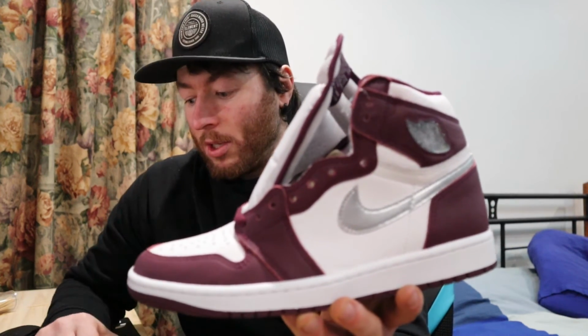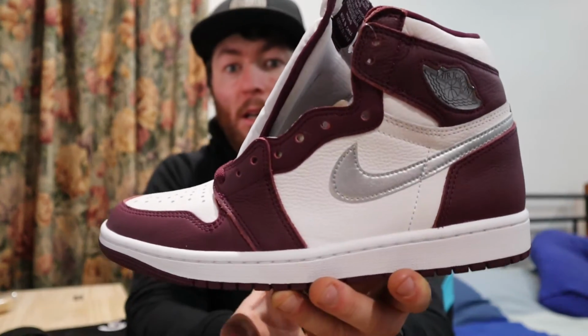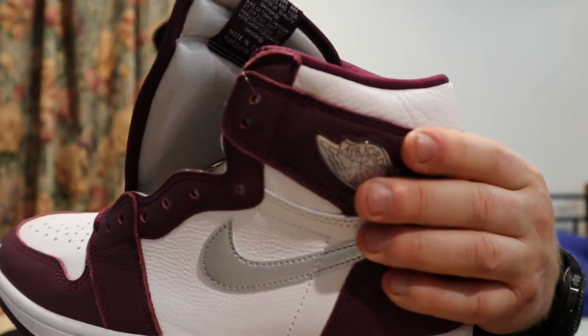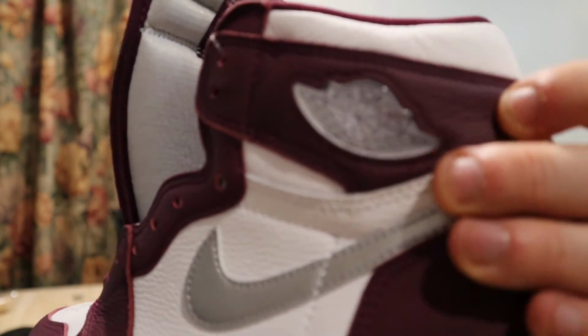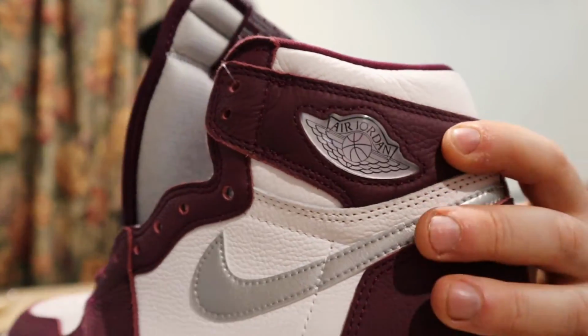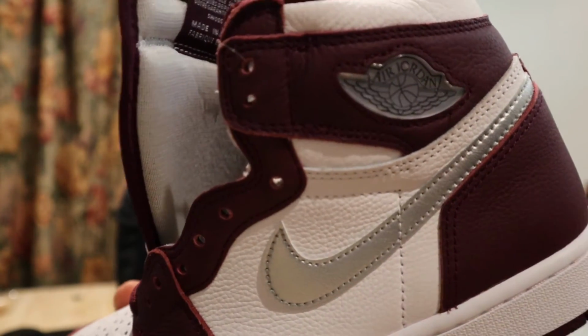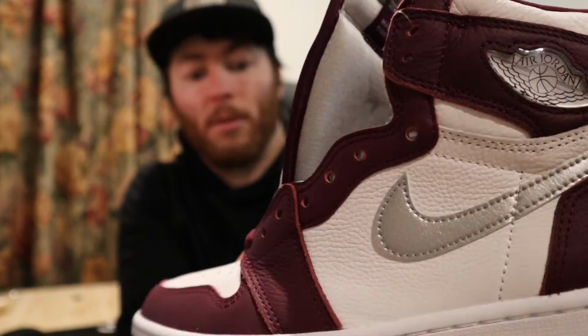I will give it one thing: the quality of the leather. Leather on Jordan 1s is obviously, I've heard, not the best of the best, but for Jordan 1s, I'm quite impressed with this leather. It's actually quite soft. So I'm quite impressed with that. I'm pretty happy with it.